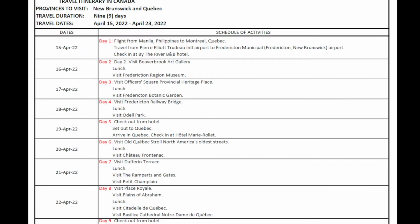Okay, so I simply indicated the provinces I wanted to visit. So I planned New Brunswick and Quebec, and the travel duration would be 9 days only. And I've also indicated the travel dates here. And in the rest of the information that I've included, I have the dates here and the schedule of activities of each day. Okay, so this is giving the visa officer a plan, right? So this would also be notifying them that your intention to visit their country is really for tourism purposes, ocular visits, I would say, right? You really are a legit tourist in their country.